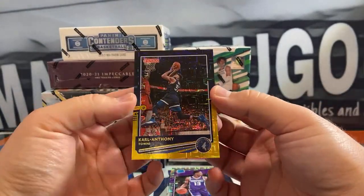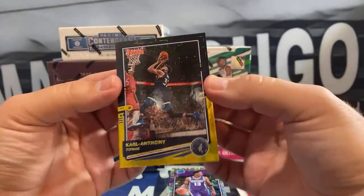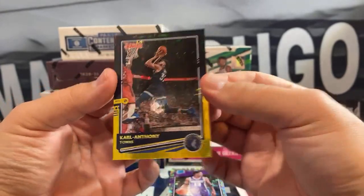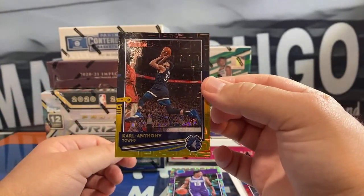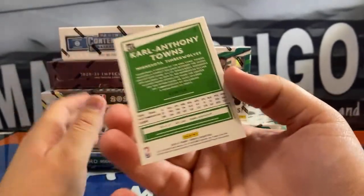That's a nice one. That's for the Timberwolves. That is going to be a black and gold Karl Anthony Towns, 8 of 8. Nice super short print right there. The black and gold parallel. Nice cat. That's really cool.